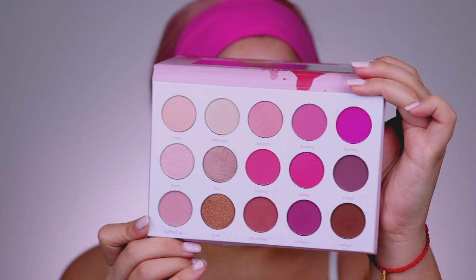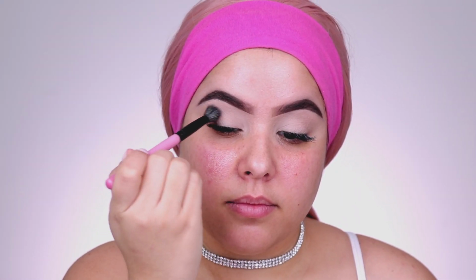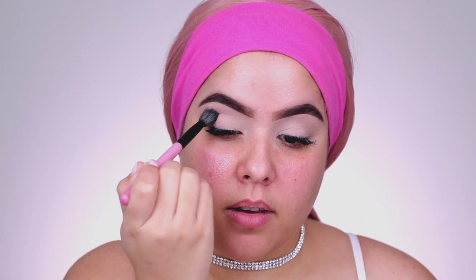For today's video, I am going to be working off the Karity Rose All Day Eyeshadow Palette, and this is what it looks like on the inside. Tons of beautiful pinky shades. I am going to start off with the shade Bottled Up, and I am going to take this in my crease, and this is going to be my transition shade.